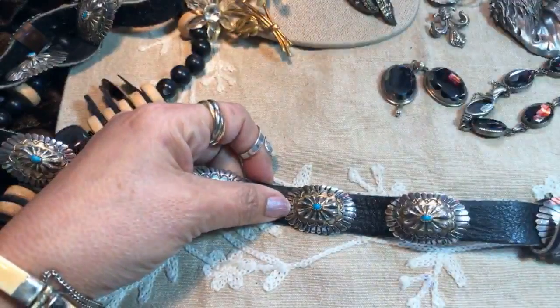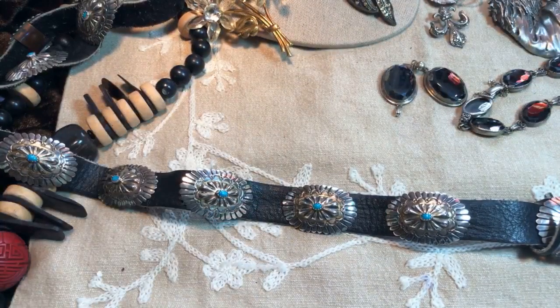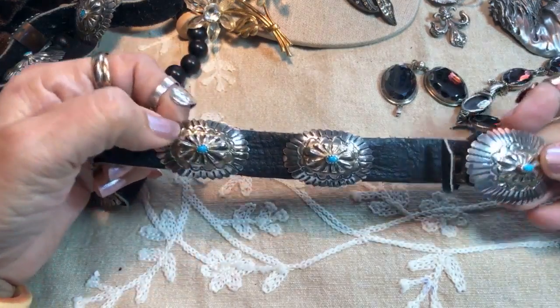And then I got a couple of things in, where is that little purse? I put them in a little purse. A couple of other costume jewelry pieces, and she threw that in for another $10. So I thought I had a pretty good deal with this anyway.